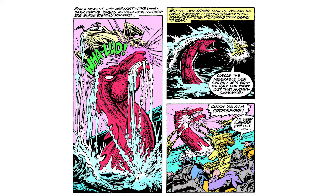I would have called that adventure Corellian Corvette Summer. I'm just saying. That's out there. Oh, perfect. But the two other crafts are not so easily caught. Wheeling sharply in the foaming waters, they bring their guns to bear. Circle the sea spawn. He's gonna pay for wiping out that Hydra skimmer.